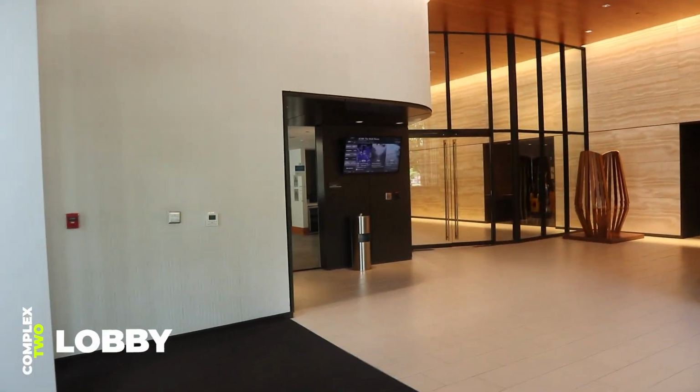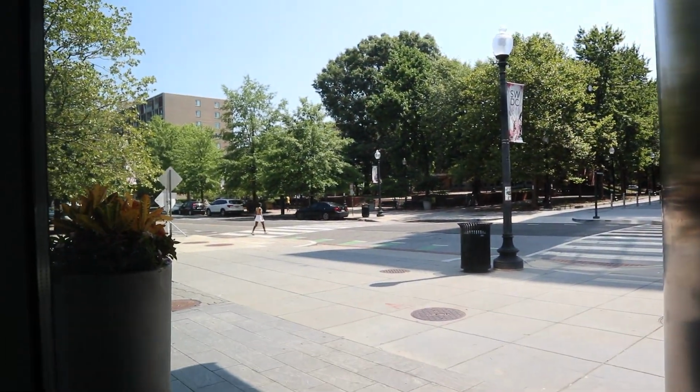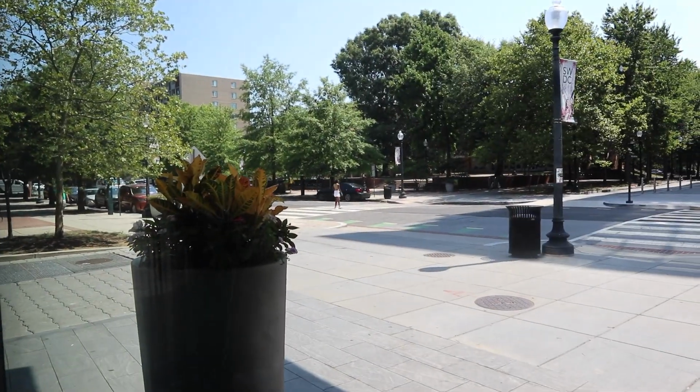Okay, on to our next property. Okay, so this is the second one. This is their lobby, which I think is already better. This is from out the front of the lobby.